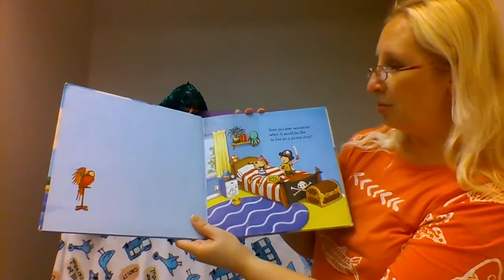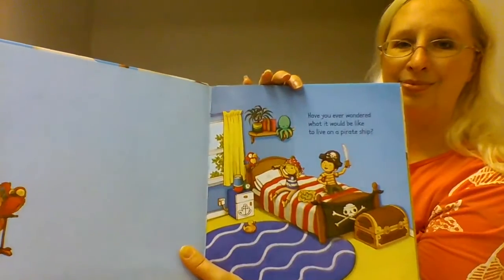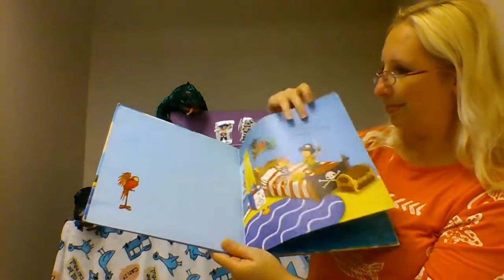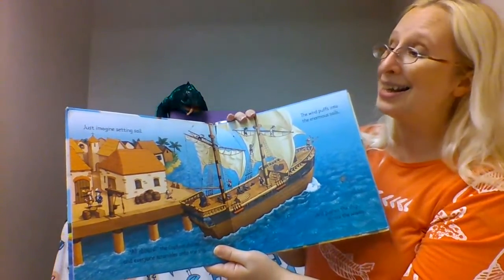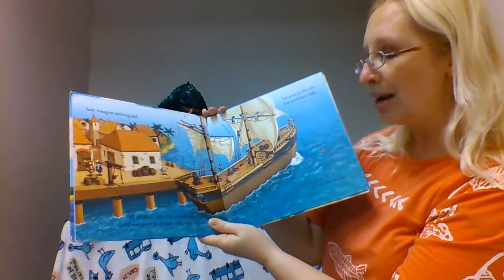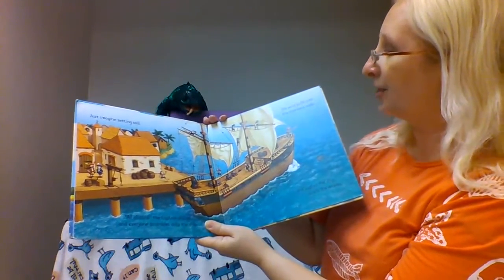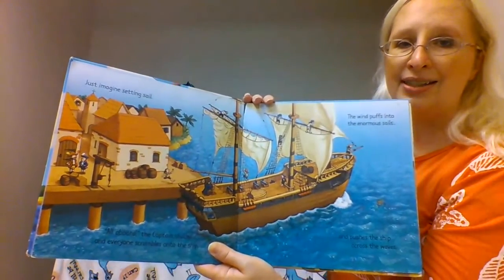Have you ever wondered what it would be like to live on a pirate ship? Just imagine setting sail. All aboard, the captain shouts, and everyone scrambles onto the ship. The wind puffs into the enormous sails. Look at it.